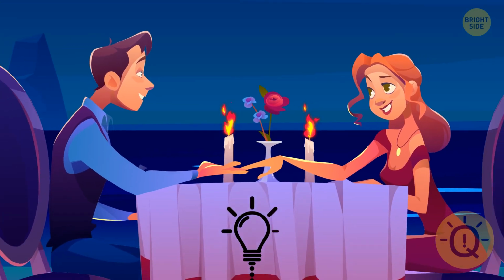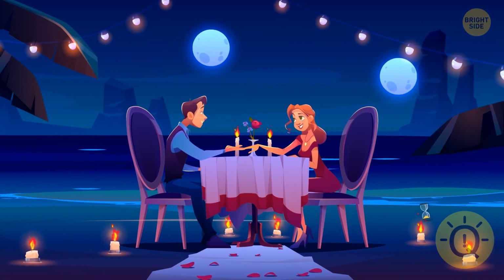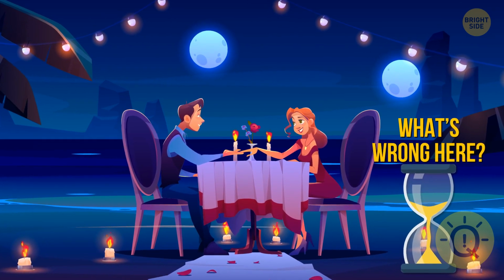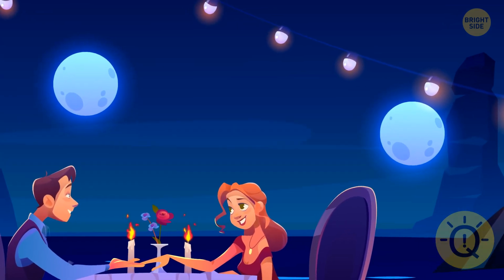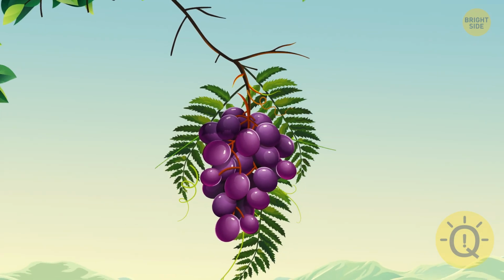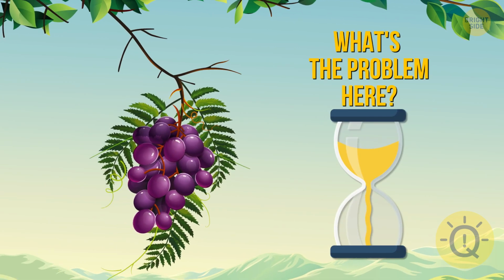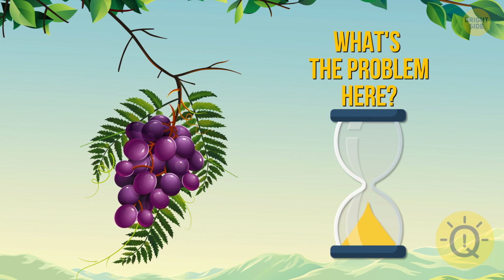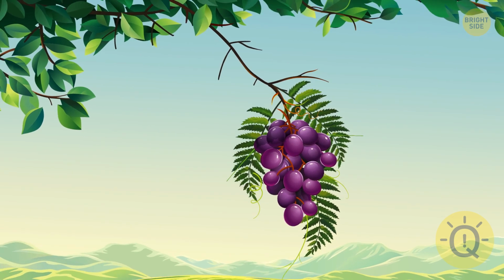This couple must be having a great time at the beach, except something doesn't feel right. What is it? Well, there can't be 2 moons in the sky at the same time. Would you eat these grapes, or is there some problem that you notice? That must be one exotic sort of grapes with fern leaves.